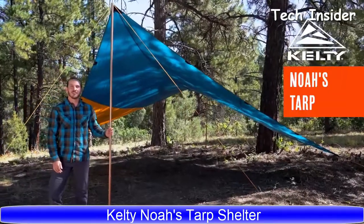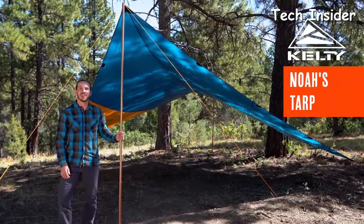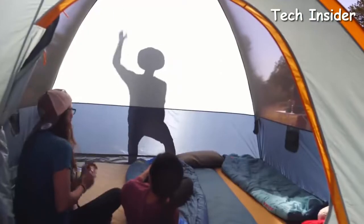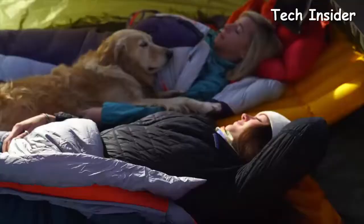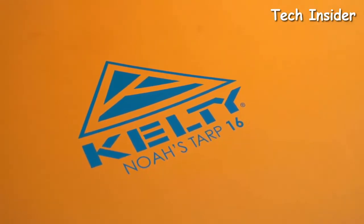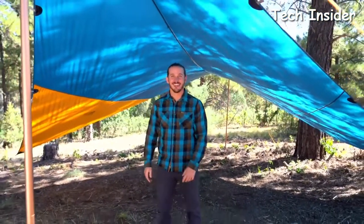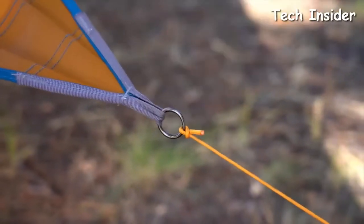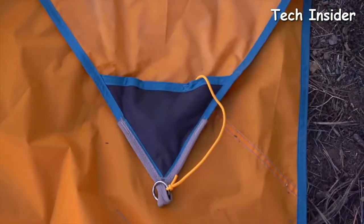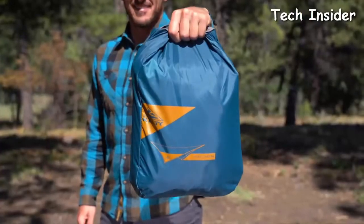Finding cover from the sun or the rain doesn't need to be difficult. Bring along the lightweight and versatile Noah's tarp to escape the elements. The Noah's tarp comes in three sizes, 9, 12, and 16. This is a 16. As you can see, there's tons of room for hanging out. The steel rings at the corners are stable and secure, and the attached guy lines have their own storage pockets to avoid knotted messes when you pack up the tarp in its easy to stuff roll top carry bag.